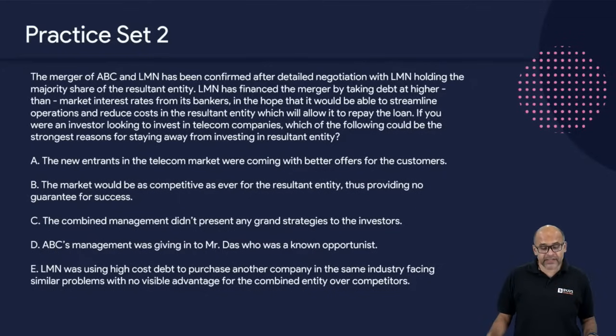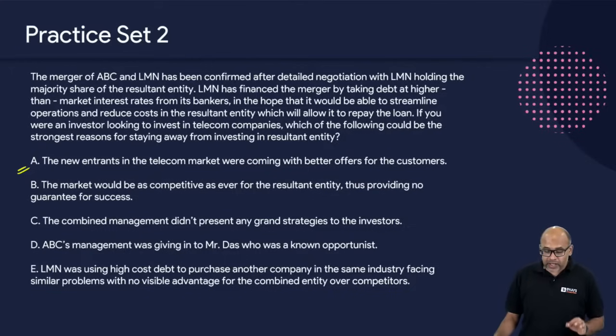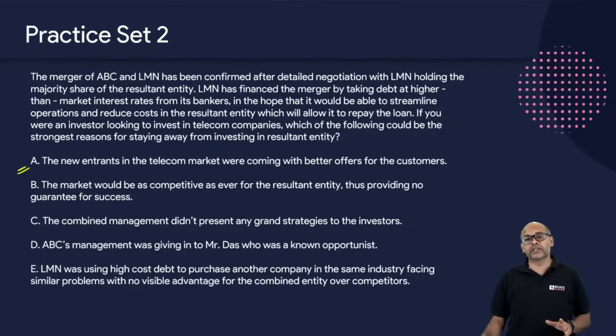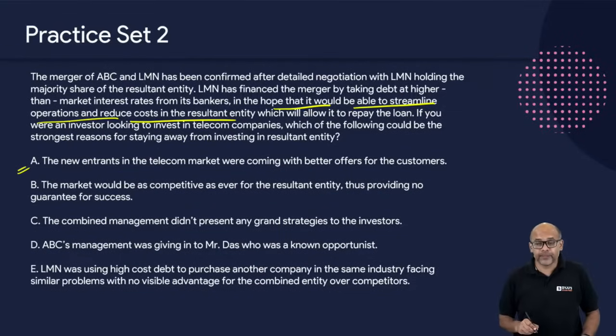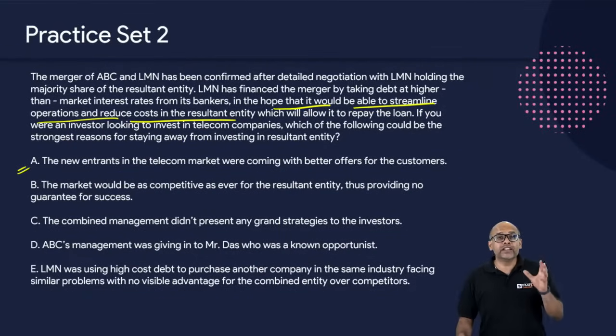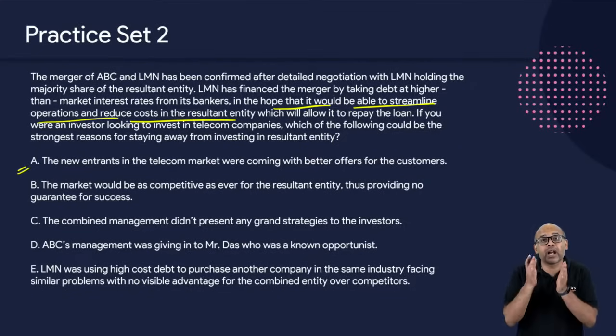Okay, so let's understand what is the correct answer here. If you look at the first option A, the new entrants in the telecom market were coming with better offers for the customers. Now, what is the reason for this merger right now? What is the hope? Hope that it would be able to streamline operations and reduce cost. So the reason why this merger is happening right now is I can merge 2 operations, cut down the cost.